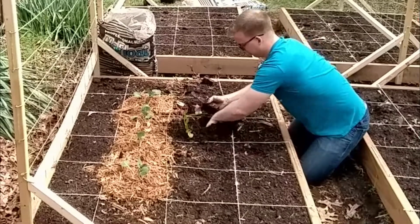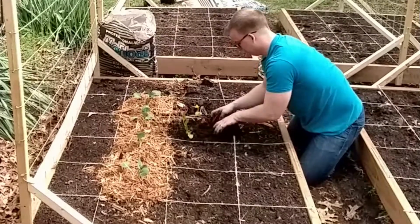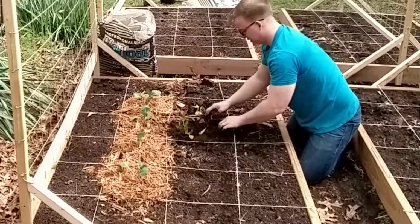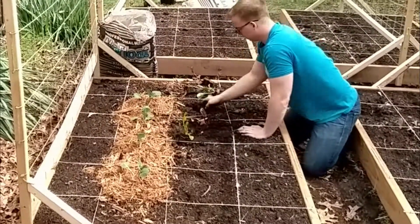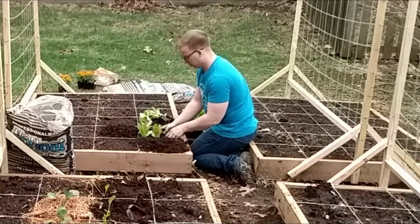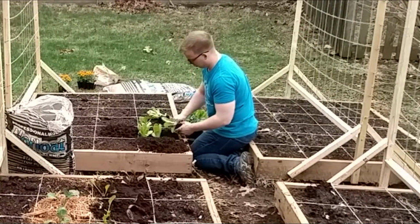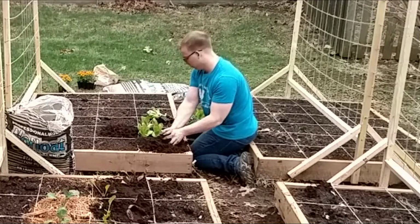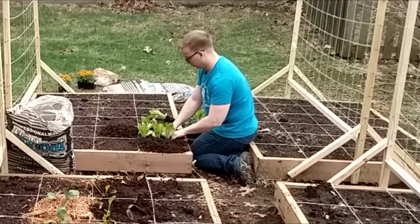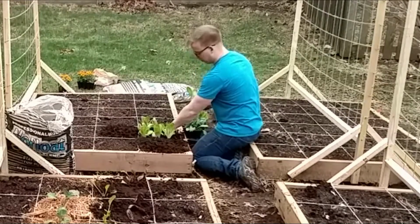Swiss chard is up next. Swiss chard is a great source of vitamins K, A, and C, as well as a great source of potassium, iron, and fiber. Lettuce is a great staple for most gardens, and my garden will be no exception. I like lettuce because it contains many of the same vitamins as the other greens I've mentioned before, but it's not as bitter tasting.